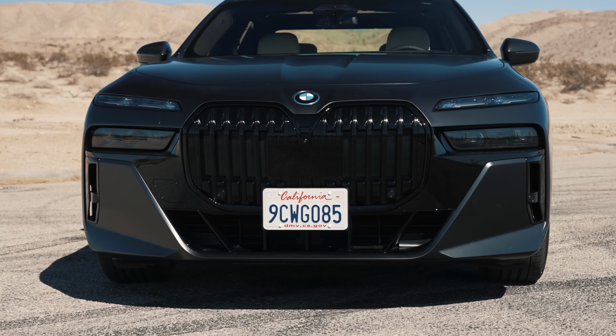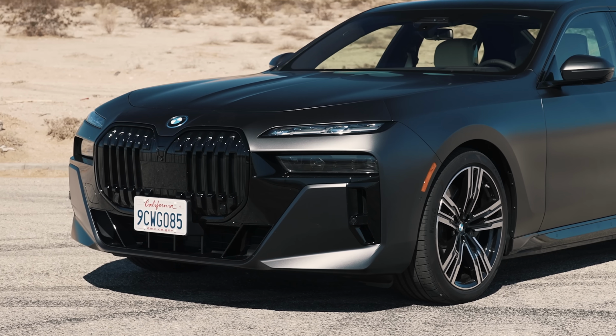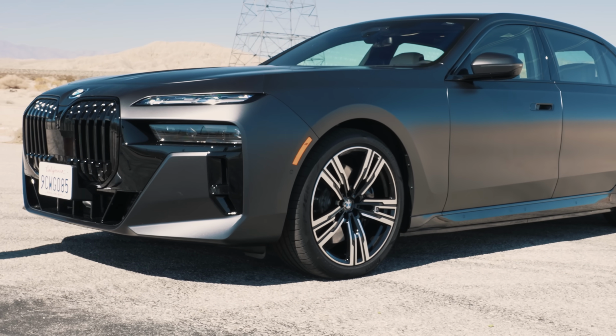Nice. Do you know what? It may be a bit on the hideous side. I understand how people don't like it, but I sort of do. It looks really aggressive, especially this black paint. If you look at it from this angle here, there's something shark-like about it.